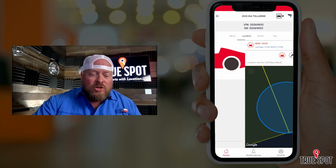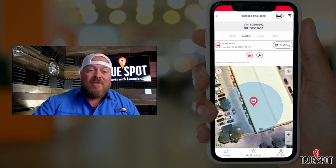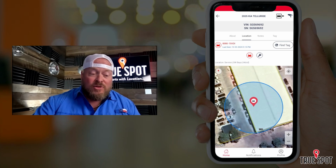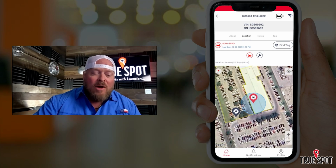Yes, okay, cool. So I click on it, and it then pulls up the map and shows me where the vehicle is first. And then right above the map, it'll tell me the location of the vehicle. So the vehicle is currently in service on the Southwest base, right? So this way I know, and I can zoom in and out to see that.